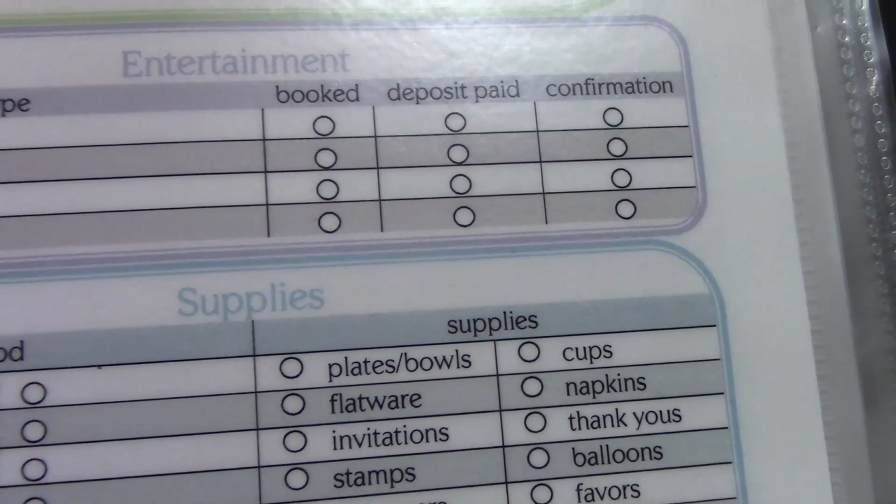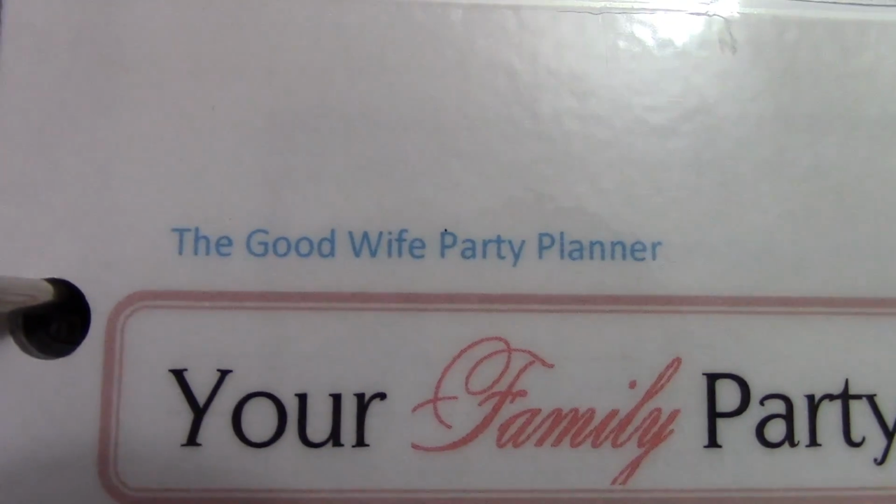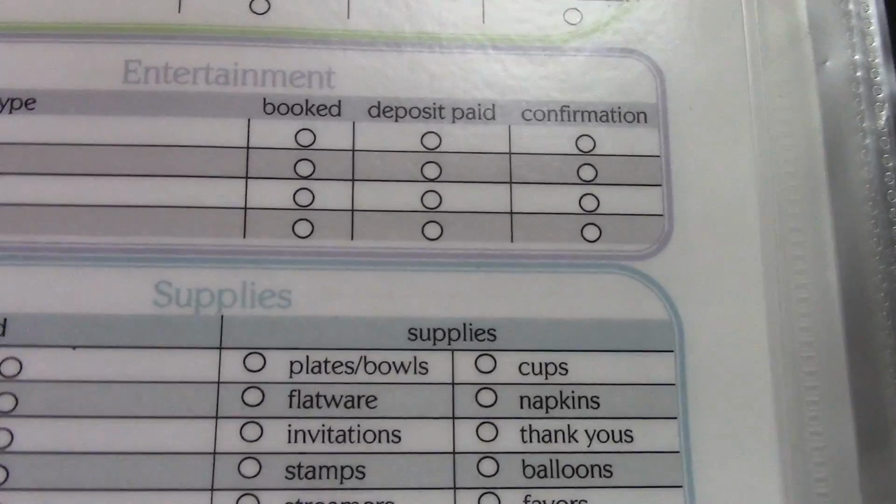It has everything here that you would need to plan your party. It has a checklist, also a guest list, entertainment list, and supplies. This template is by the Good Wife Party Planner, and you can get the template at goodwifeinthekitchen.blogspot.com. The template I use for my bigger parties is my template.